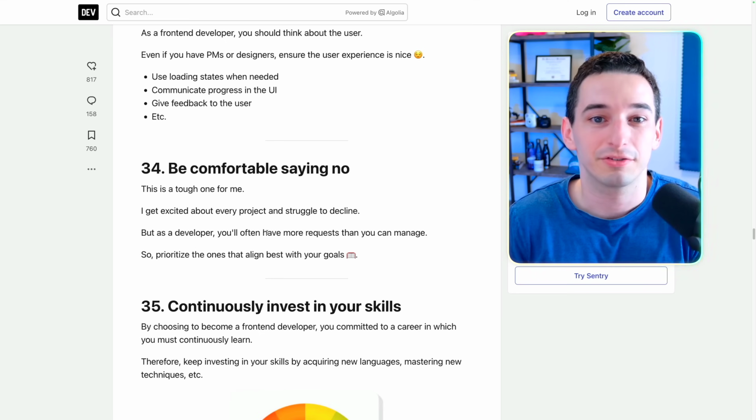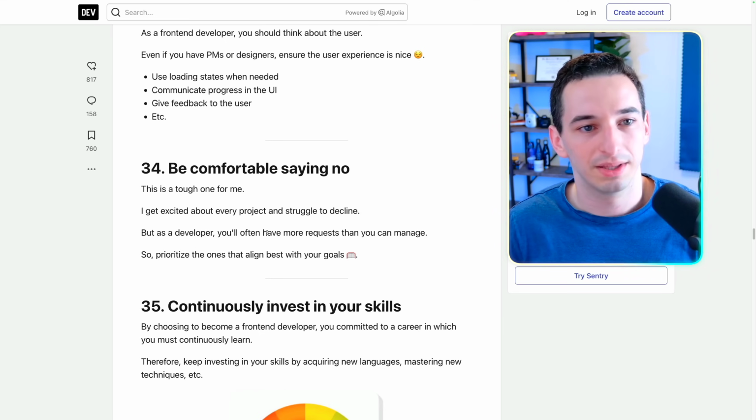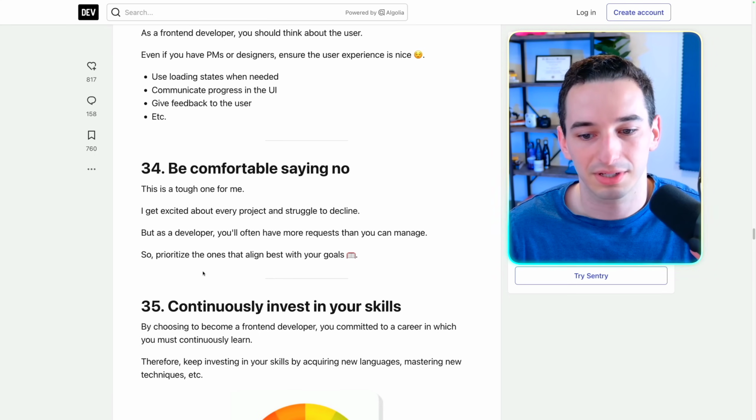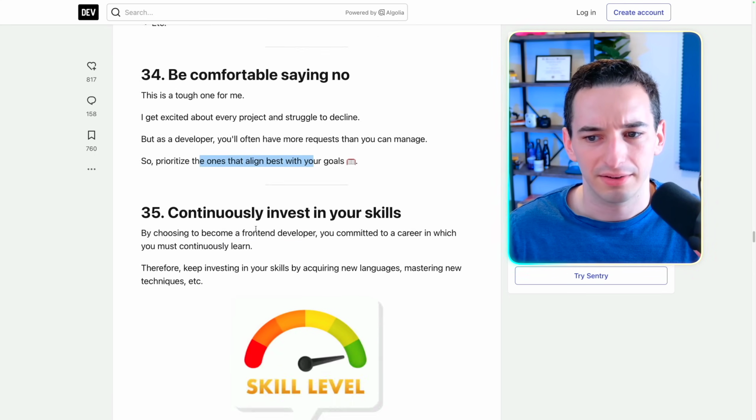So be comfortable saying no, set boundaries. Don't be the person who works 12-hour days just because you signed up for too many projects. Just be comfortable saying no, and like he says, prioritize the projects that are going to align best with your actual goals. Okay, so continuously invest in your skills.